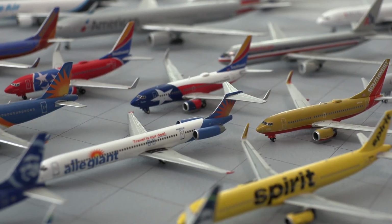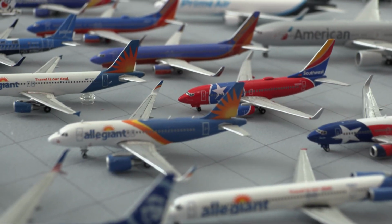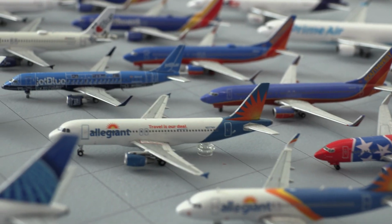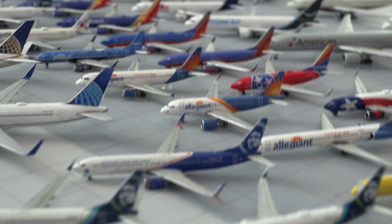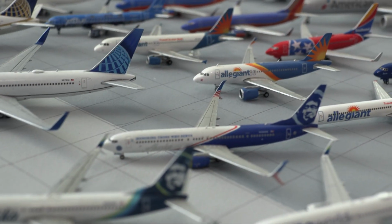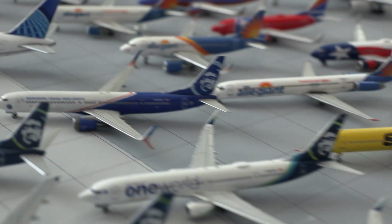Then we have this Allegiant MD-83 by Gemini Jets. Allegiant Airbus A319 Gemini Jets. And Allegiant Airbus A320. We are going to go over the rest of these Alaska models, and then we'll move on to JetBlue. So first we have the Honoring Those Who Served livery.